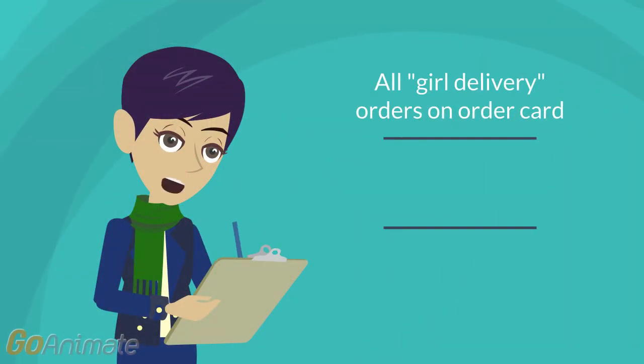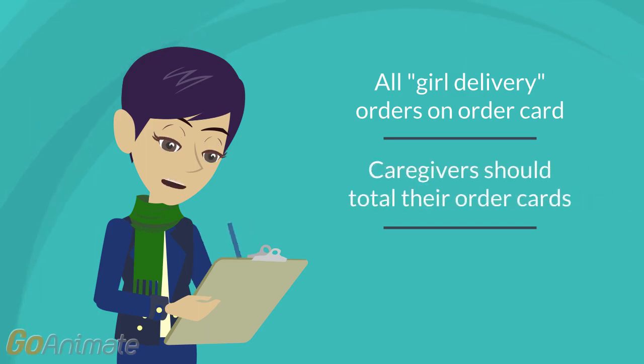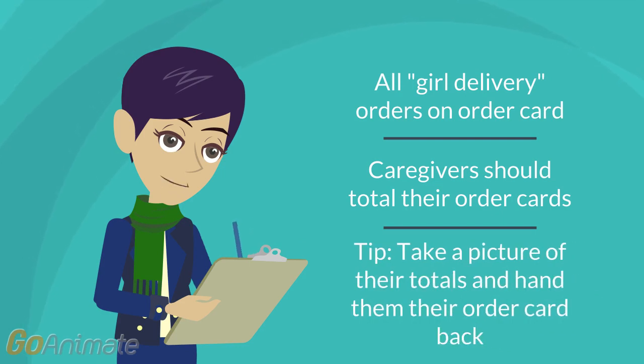We've mentioned it before, but make sure that all your caregivers write the girl delivery orders from Digital Cookie on her order card. Also, make sure that they total their order cards. And here's a tip, maybe take a picture of their totals and hand them back their order cards so you don't have to keep track of it.